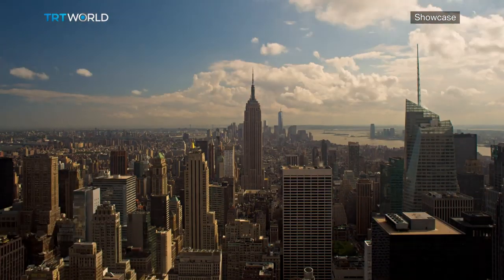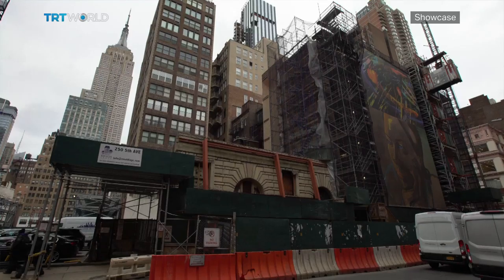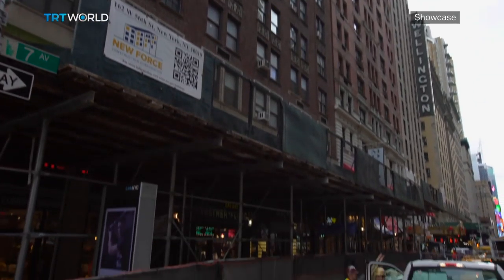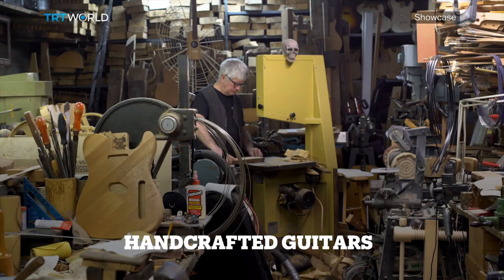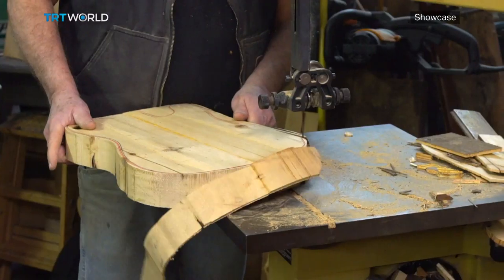New York City, the ultimate concrete jungle, always under construction. Whenever an old building is being renovated, Rick Kelly is right there to reclaim a piece of history. For him, these are the bones of old New York that he skillfully shapes into guitars in his workshop at Carmine Street.